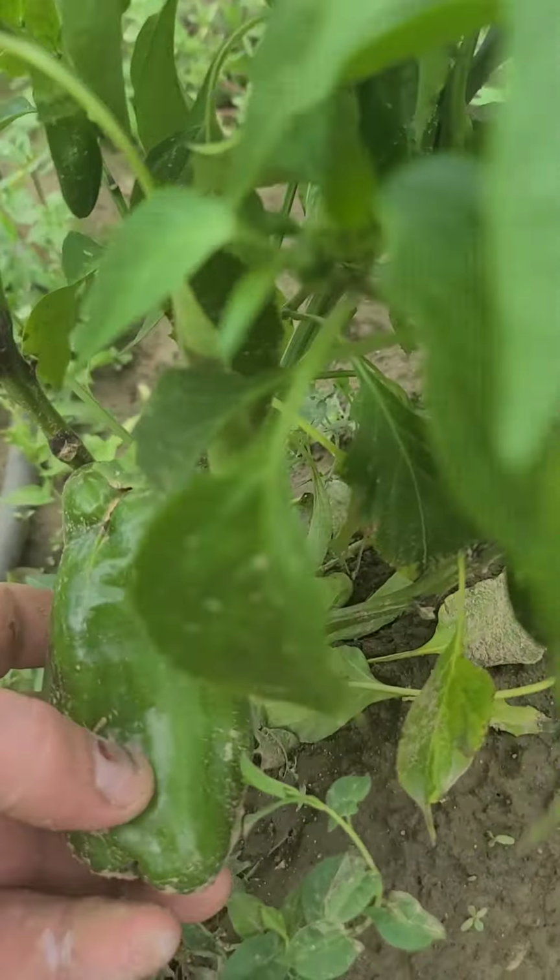Alright, that's one of our hot peppers. Got something right there. Not a lot, but they're coming. Need to cage these guys or something because this wind's just killing it. That's a holy moly. Holy moly. That's my Reaper. Got a few on there.